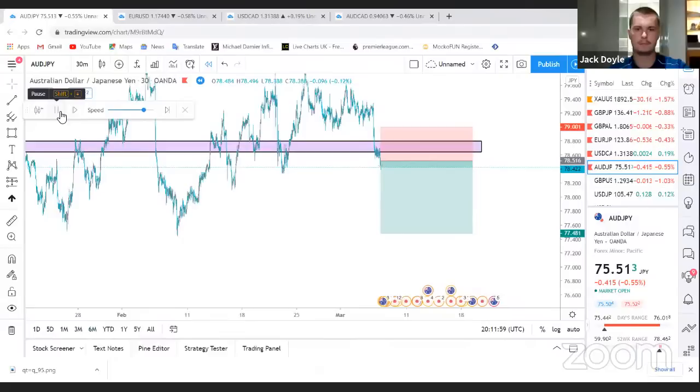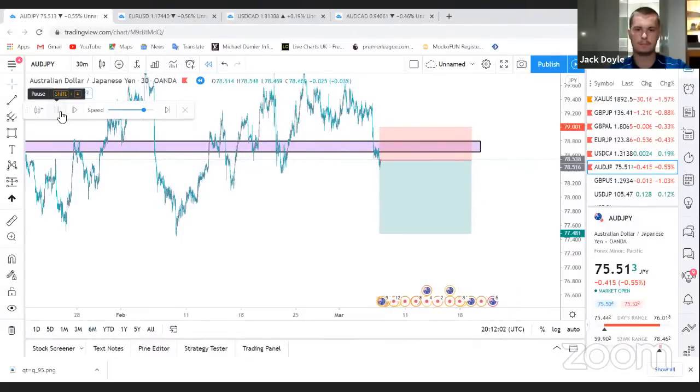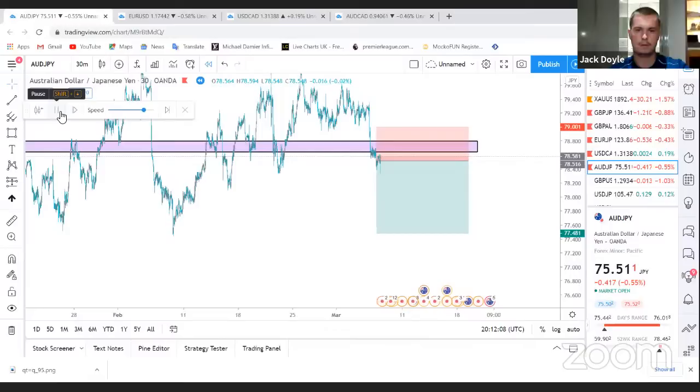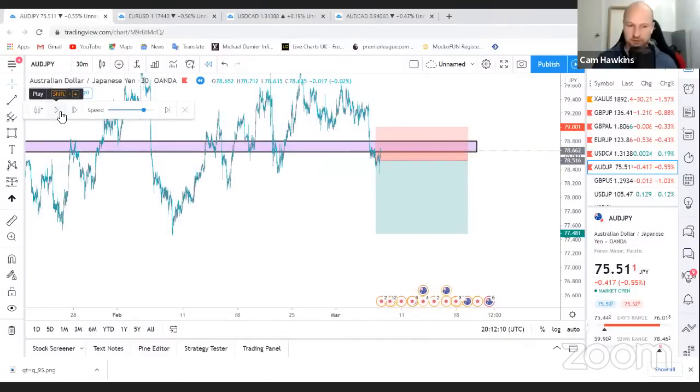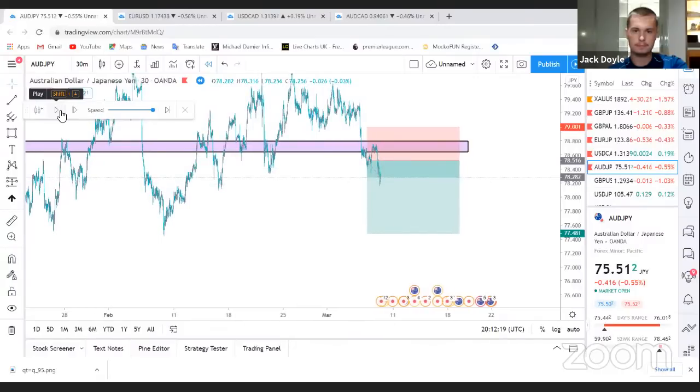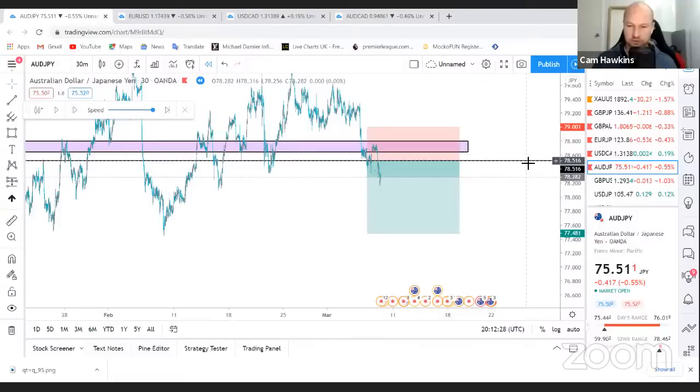What's this one? And if you want to move the stop, do remember to just draw a line. No, I'll just let this play on. Yeah, I'll go stop at break even. Break even. Okay, no need to draw a line for that. We know that. Stops at break even. Okay.